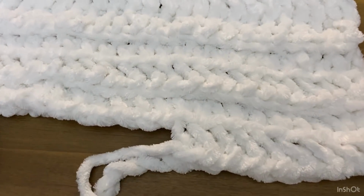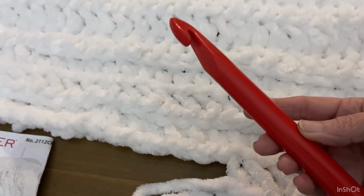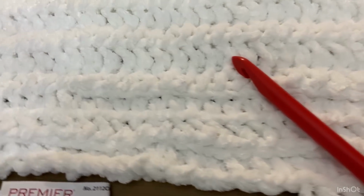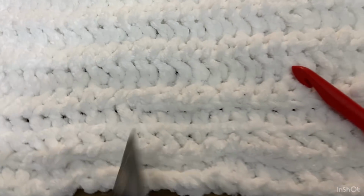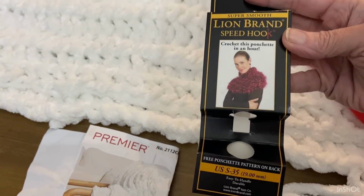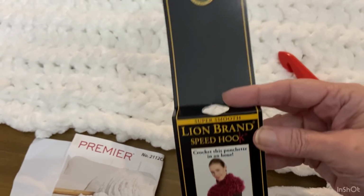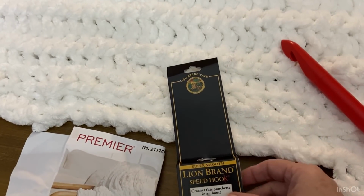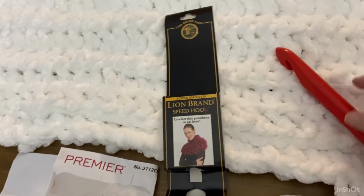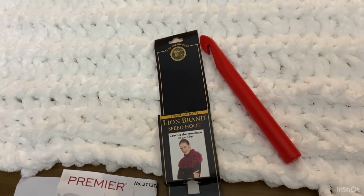The only thing is, it's a little hard on my hands. This is the hook, and it's just really big. I had to order me a hook off of Amazon because I did not have that size. And it called for a 19mm hook. So I ordered this. I think I paid like $7 for this off of Amazon. But yep, that's it. That's what it called for this pattern.